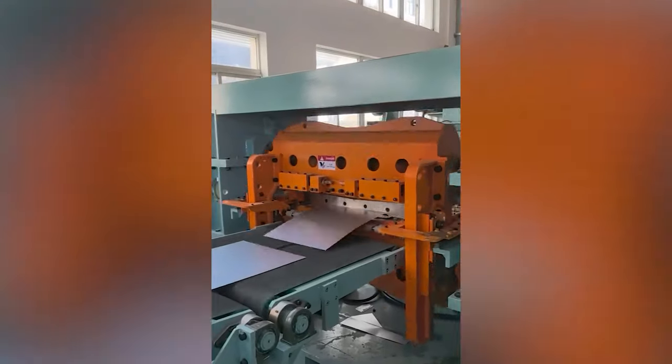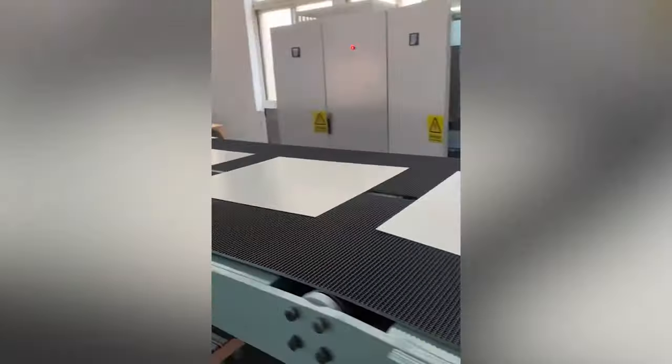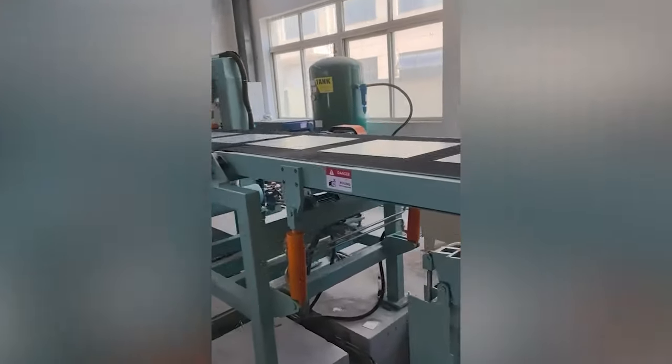Efficient automation strikes a balance between getting the job done right and getting the job done quickly. If you can increase the speed without losing quality, you're basically printing money.